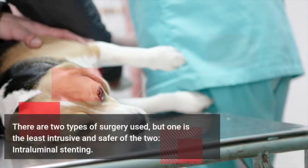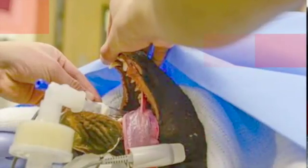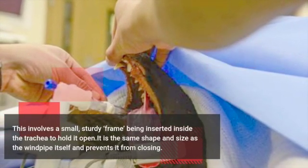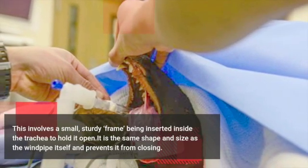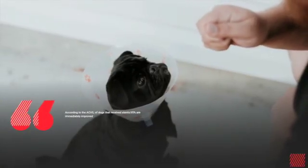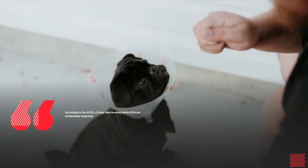There are two types of surgery used, but one is the least intrusive and safer of the two: intraluminal stenting. This involves a small, sturdy frame being inserted inside the trachea to hold it open. It is the same shape and size as the windpipe itself and prevents it from closing. According to the ACVS, of dogs that receive stents, 95% are immediately improved.